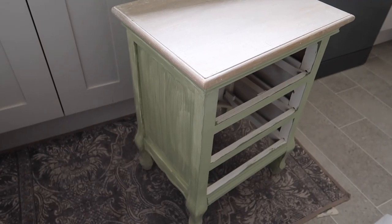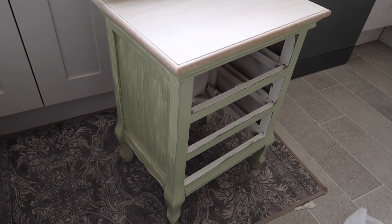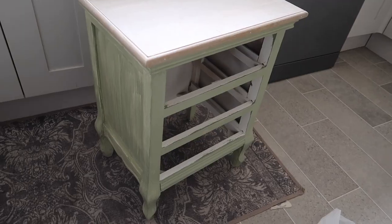This is the part where you need to trust the process, because it always looks a bit scary at first, because of course the first coat of paint never looks great. But once we get another coat on there, it's going to be perfect.